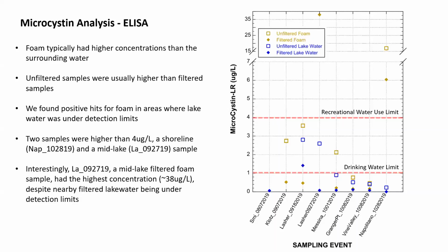But the most interesting thing is that I think there's more work here to be done, because this was one of Sally's shoreline samples that she took for us. And this one had values of microcystin that were above the recreational water use limit, even though you can see down here the amount in the nearby lake water was very low. So you wouldn't have detected it in the lake water, yet the foam was above the recreational water use limit.